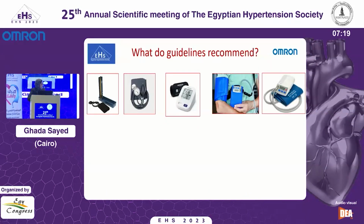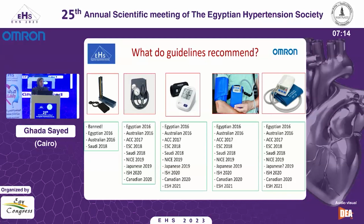So what do the guidelines recommend as regards the device to measure blood pressure? As we said, the mercury now is banned from most countries. So the last guidelines that recommended mercury sphygmomanometer was the Saudi Arabia guidelines in 2018. After this, no guidelines mentioned mercury sphygmomanometer. Otherwise, the aneroid devices and the oscillometric devices with out-of-office devices, ambulatory blood pressure, are all mentioned in the guidelines. Specifically, the American guidelines and the Canadian guidelines recommend the unattended office blood pressure measurement.